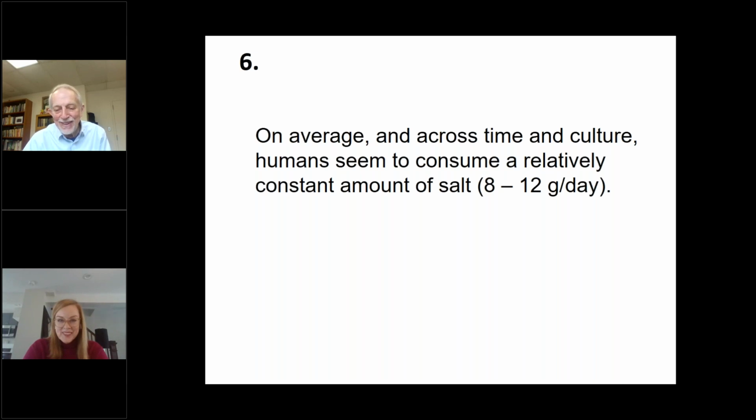The last thing I want to mention is something that's not a sensory thing, but I think is worth talking about, at least thinking about. And this is, if you remember, I said the average, I quoted somebody, the average amount of salt consumed is 8 to 12 or 15 grams a day.